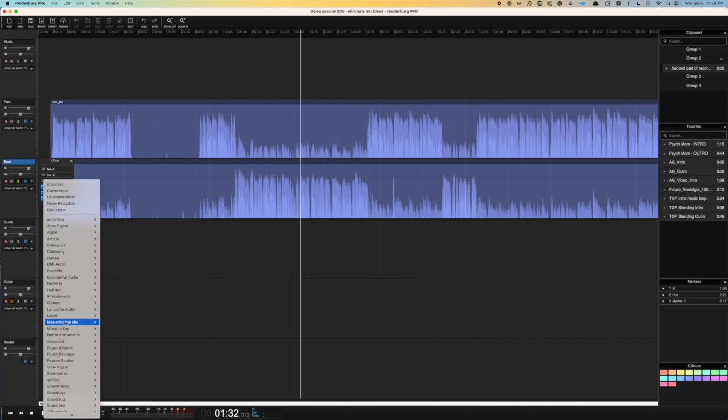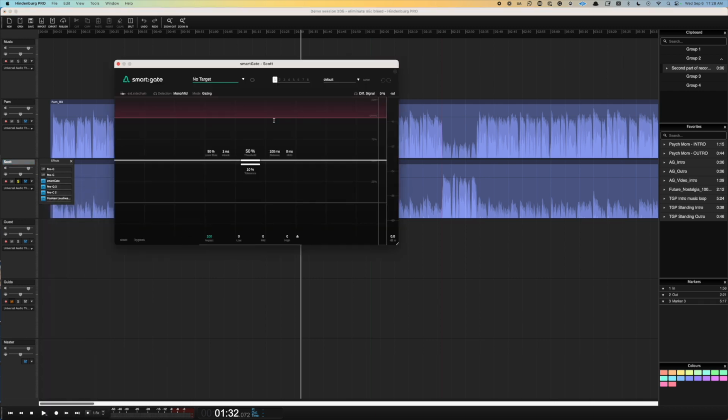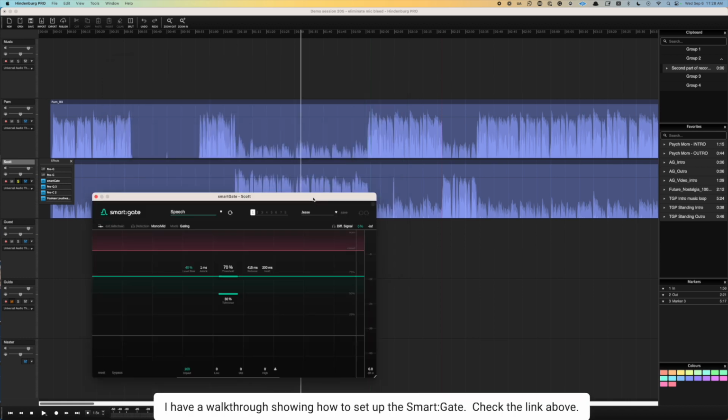But if you are going to use a gate, I recommend the Sonable Smart Gate. It does a really good job with cutting out the background noise without really getting choppy once you get it set up well.